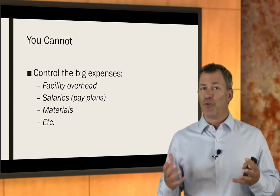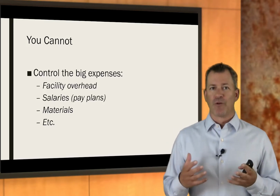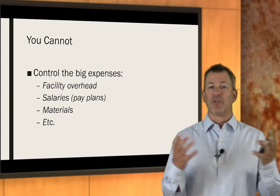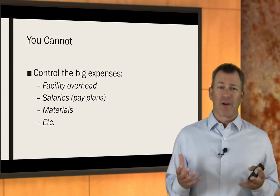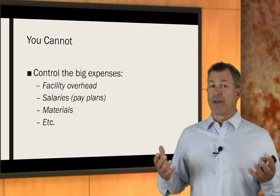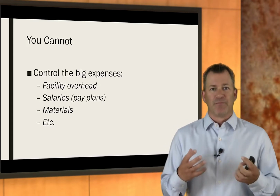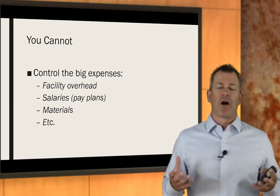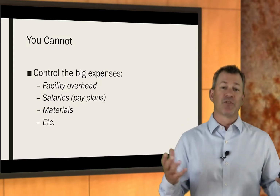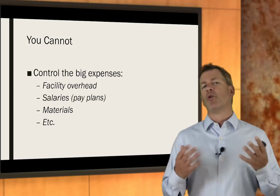You can't control the big expenses. I understand that. You have limited control over the facility overhead. You know what the water bill is, and the electric bill, and the whatever. Limited control, right? Can't always do something about that. You've got limited control over the employee pay plans, and therefore you may not be able to control the gross profit from the point of what are our cost of goods sold. In other words, what do we pay our technicians? Because they're part of cost of goods sold. They're not salaries. You don't always have control over materials.